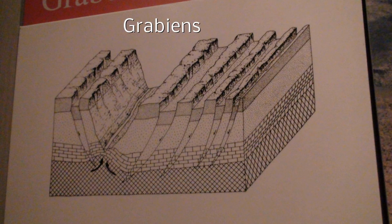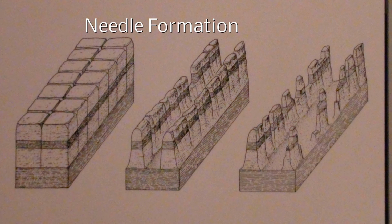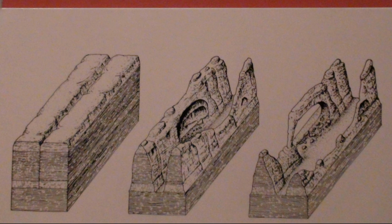Grabens, or valleys in between the rock formations, are not formed by erosion so much as by collapse of the rock layers below them. Then two things happen to these rock fins. Either they crack into various sections and erode away, leaving rock spires called needles, and thus the name of the area we're in. Or they can erode in weak sections of layers with the wind blowing sand through them and create arches.